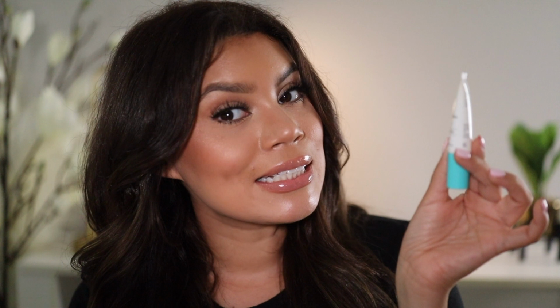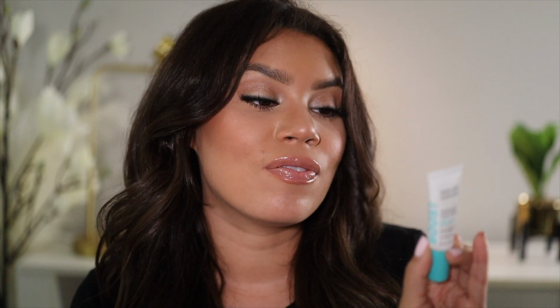So since we're on the topic of lips, I also wanted to go over this amazing lip product that I've recently gotten. This is the Paula's Choice Hyaluronic Acid and Peptide Lip Booster with squalane. Yeah, y'all know what I'm trying to say. And this is great for all skin types. Basically, this is said to hydrate your lips and visibly smooth fine lines. A lot of people in the reviews on Paula's Choice were saying that this is basically like a treatment.